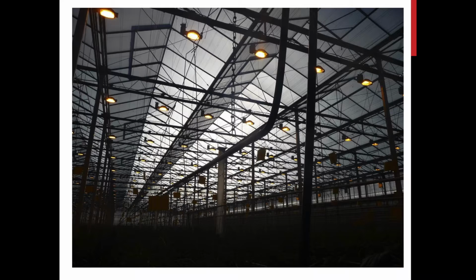And in a clear glass greenhouse, you can really feel that radiation on your face, and that's what the plants feel as well. So that's the whole concept behind diffused glass, and the majority of greenhouses probably in the world are now switching to diffused glass if they're building a new range.